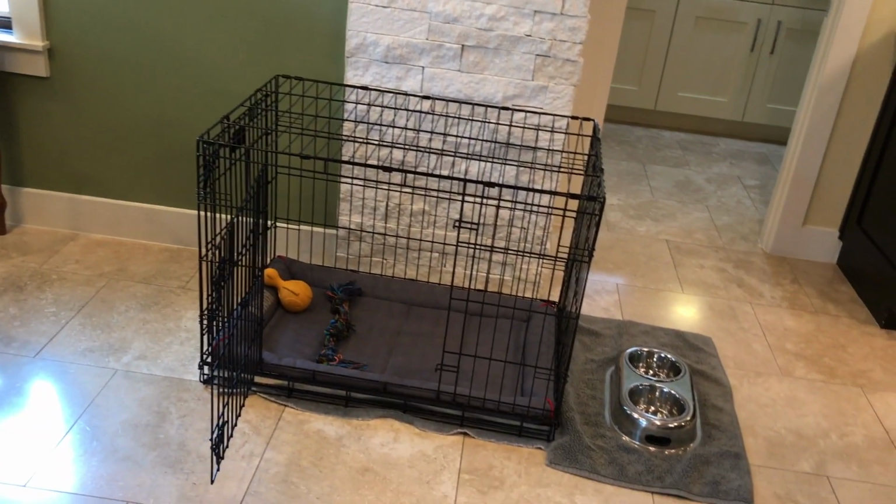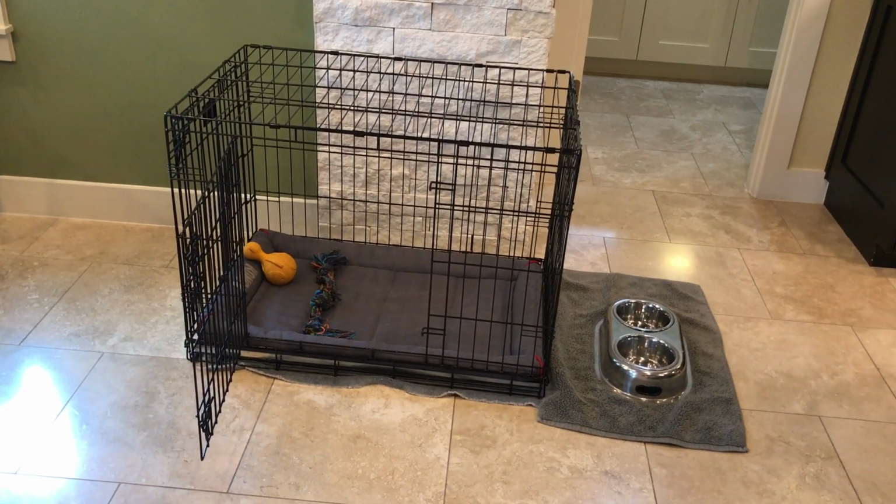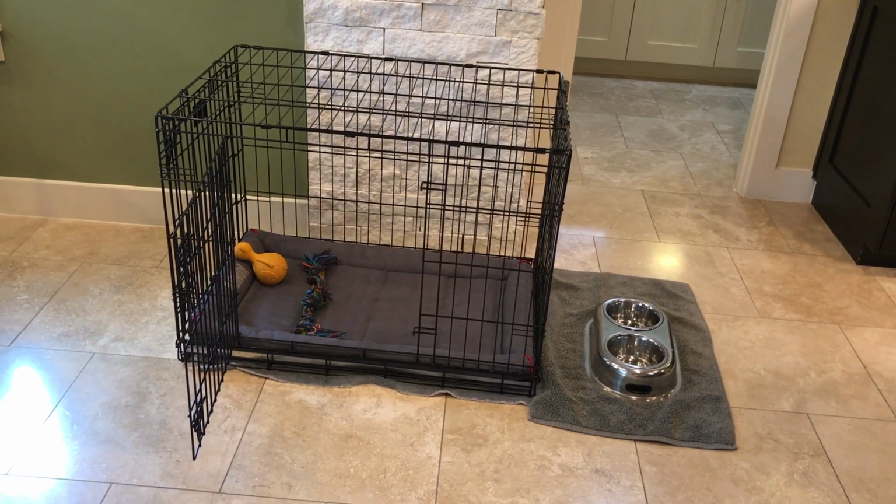Keep Austin's crate and food dishes in this area of the kitchen. He chooses to sleep in here at night. We don't close the door, but he likes this area because this is close to the action.